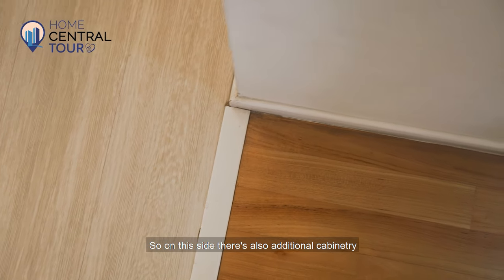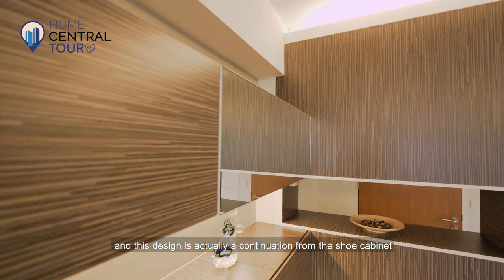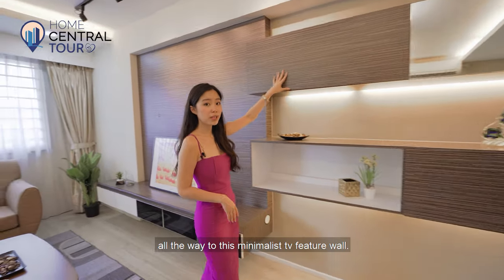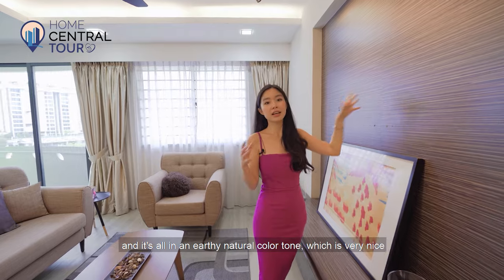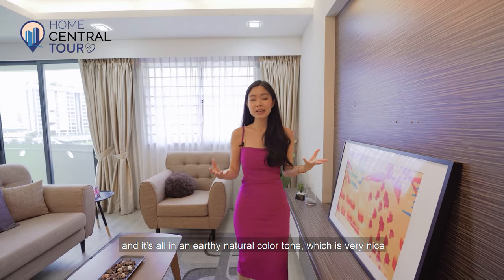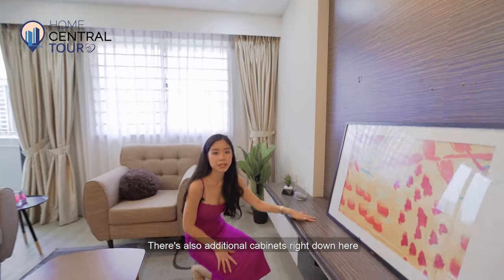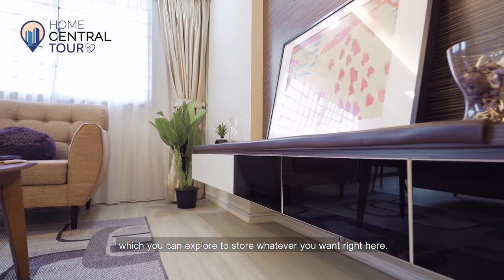So on this side, there's also additional cabinetry, and this design is actually a continuation from the shoe cabinet all the way to this minimalist TV feature wall. And it's all in an earthy natural colour tone, which is very nice and warms up the living area. There's also additional cabinets right down here, which you can explore to store whatever you want right here.